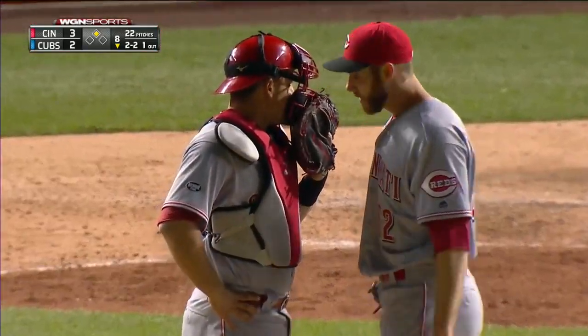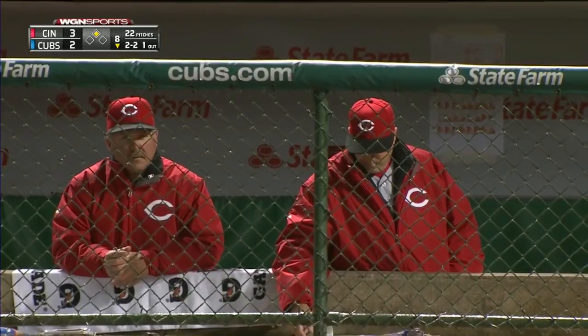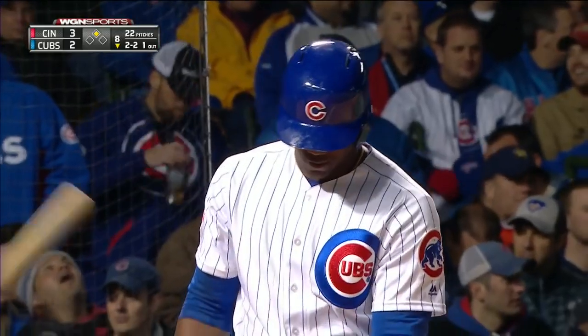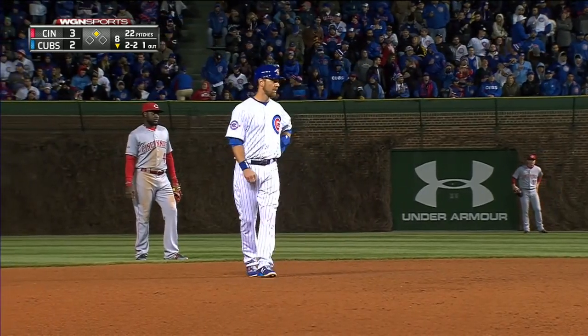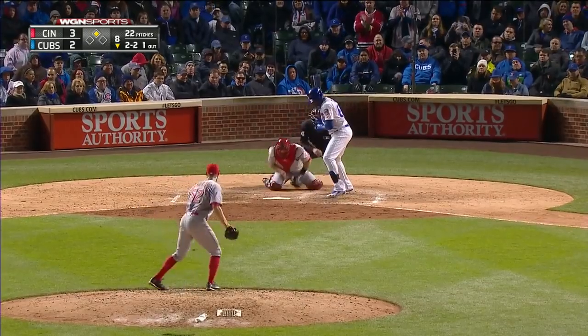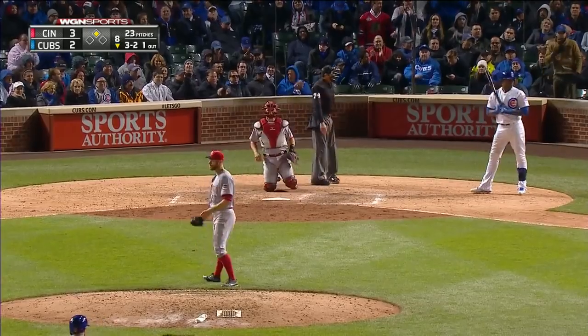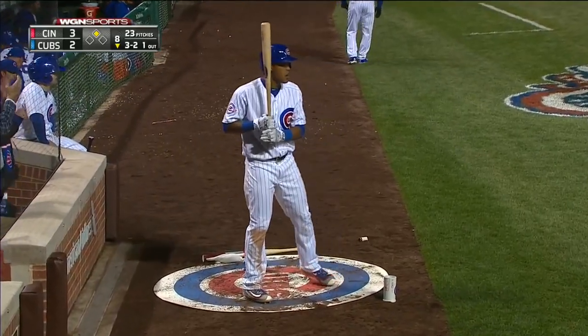Now Mesoraco out to visit with Cingrani. The on-deck hitter is Addison Russell. Miguel Montero available for pinch hitting duty. Let's see who else is on that Cubs bench. Tommy La Stella, Miguel Montero, and Munenori Kawasaki. And the 2-2. Low ball 3. Soler had a good look at that one. Yeah, that was the breaking ball that he swung at for strike 2.